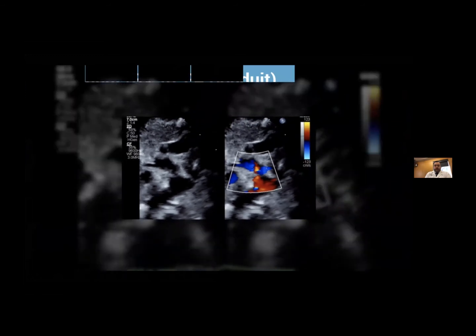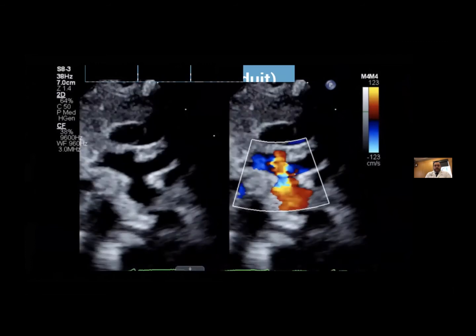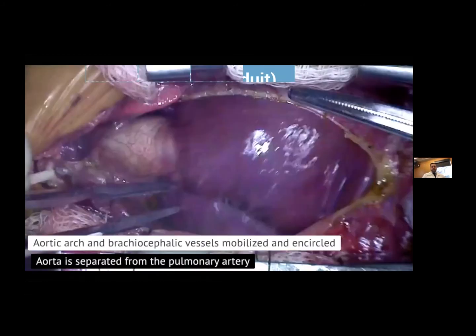And so then we will go to the actual operation. So almost all of our operations are done through a median sternotomy. We do a subtotal thymectomy. And so you'll be able to see a little bit of the anatomy.